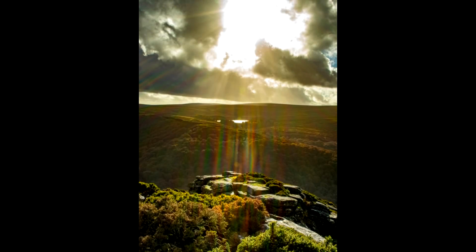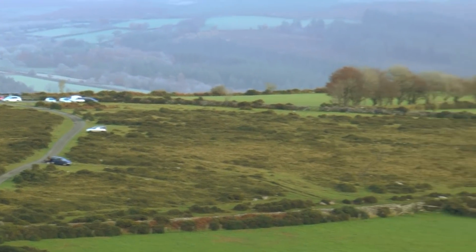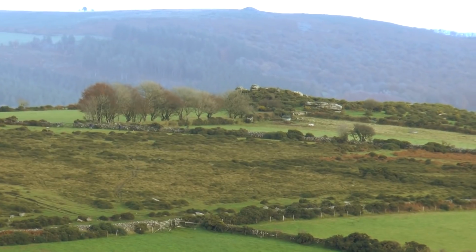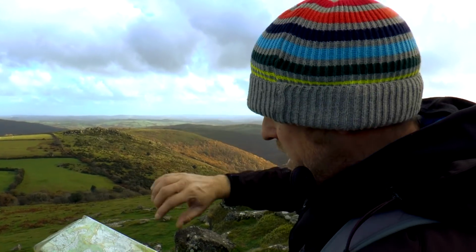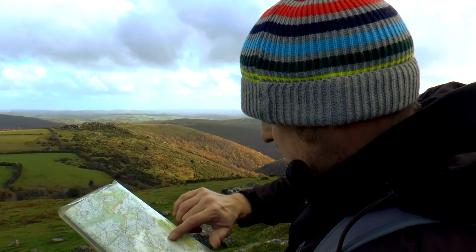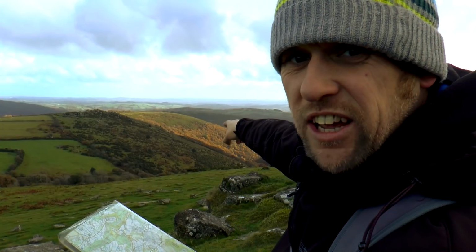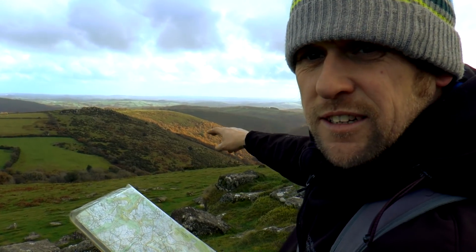Right, so we're on Sharp Tor. I think that with the car park up there is Bell Tor. So that makes that Mel Tor over there. Mel and Bell. There is a river crossing as well, just how we get across there. So do we have an adventure down there and see what we can find? Of course we have an adventure. Of course we do.